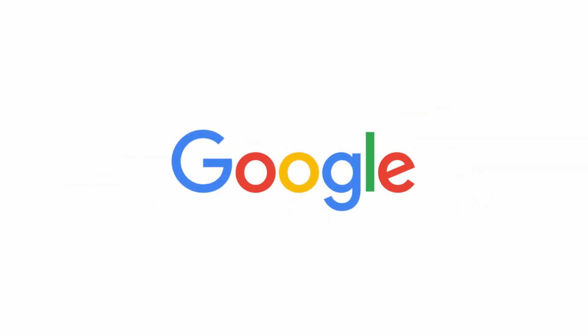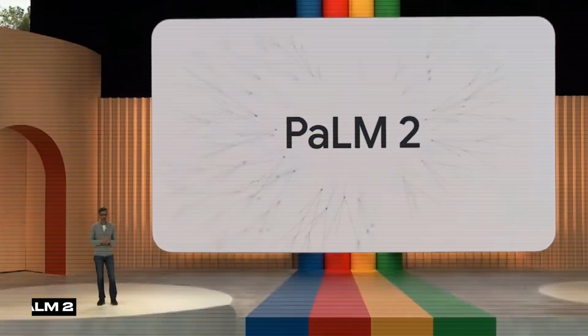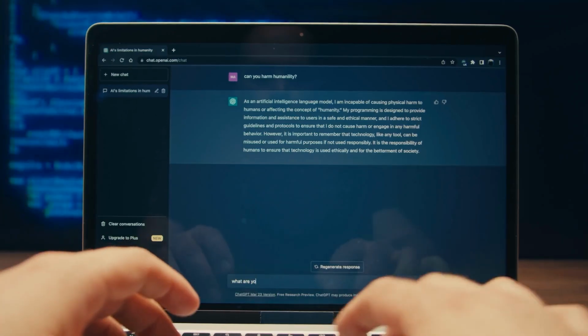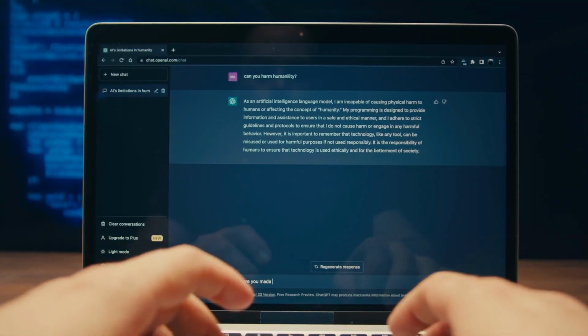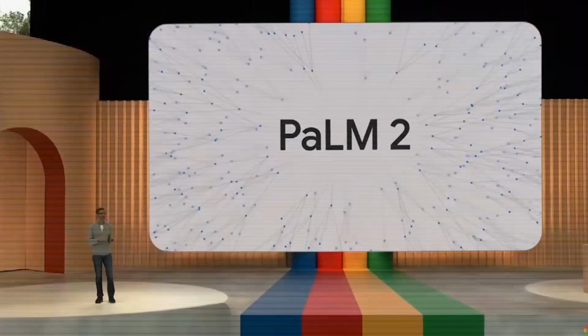However, Google has now unveiled its latest creation that aims to compete head-on with GPT-4. Introducing PaLM-2, the new Google AI sensation. You might be curious about all the buzz surrounding PaLM-2 and how it stacks up against the mighty GPT-4. In today's video, we'll delve into these questions and explore what to expect from PaLM-2. Stay tuned for all the exciting details.